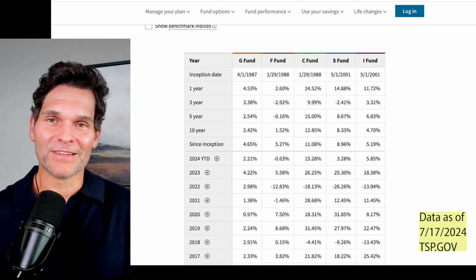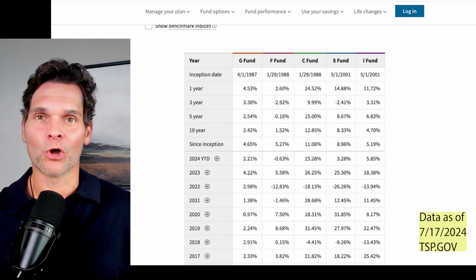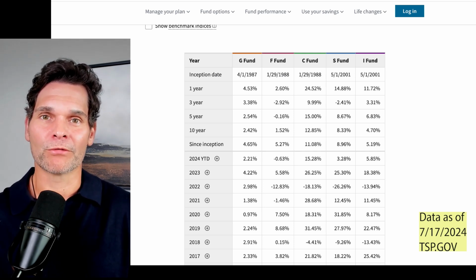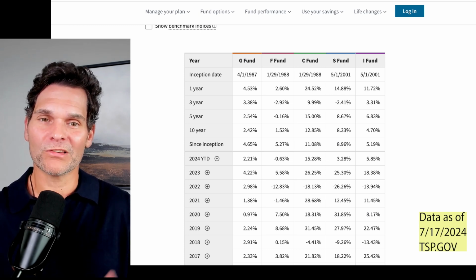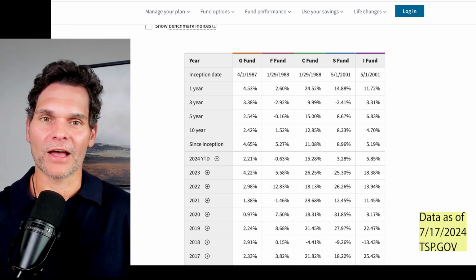Let's take a look. So the C fund, you own the C fund. It's probably the largest allocation within your portfolio, which makes sense for a lot of folks. What do you own? Why has the performance been so good? Let's take a look at it.